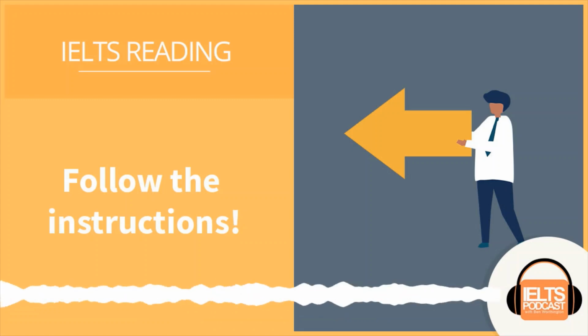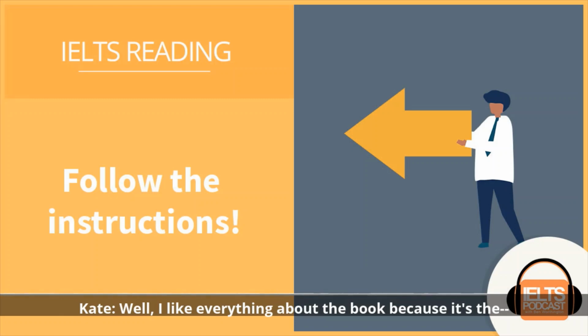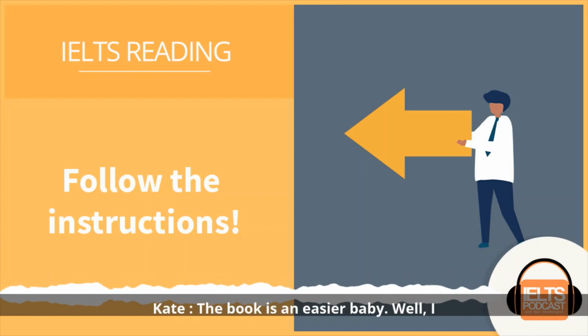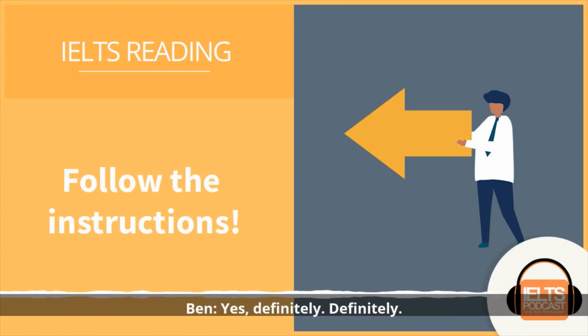So Kate, is there anything else that you would like to add, or anything that you really like about the book that you've just finished? Well, I like everything about the book because it's your second baby. Yeah, it's my second baby. I have one already. The book is an easier baby. Gotcha. Well, I think we're going to discuss this another time. Remind me if I'm wrong. The golden rule, right? Yes, definitely.